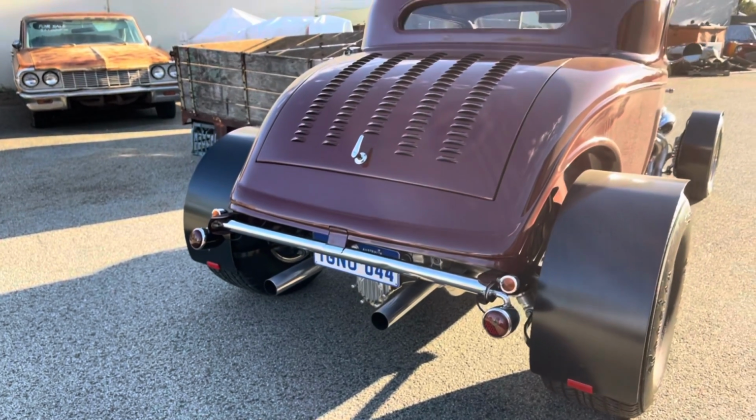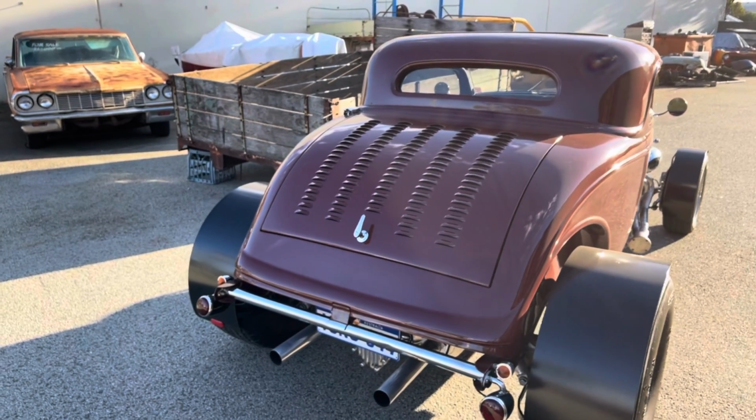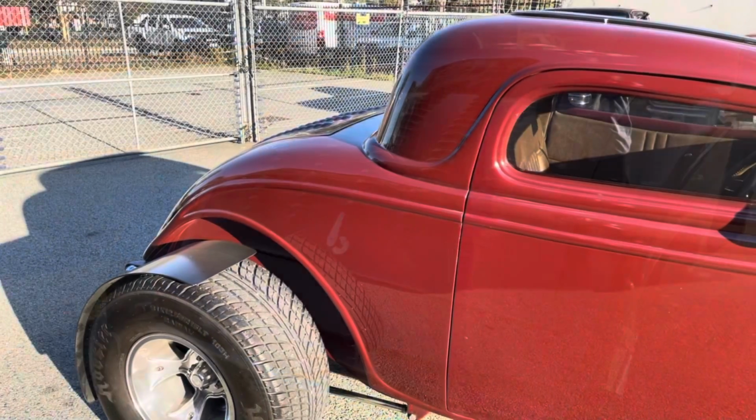Now the rear deck lid is steel. It was all pressed and louvered and all that sort of stuff from the States. Then we had to make it fit the fiberglass body. That was a whole bunch of work, but we got it to fit pretty good.